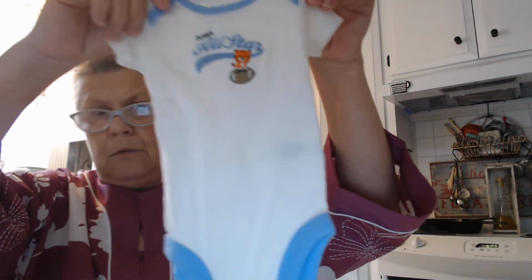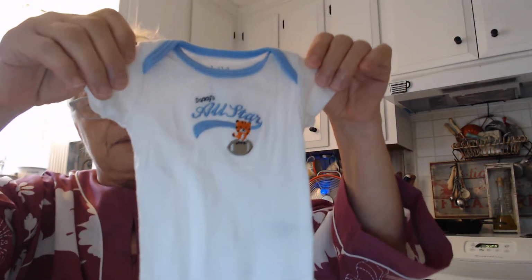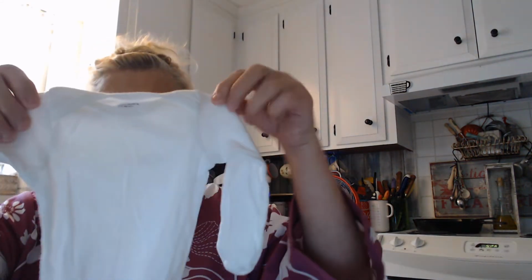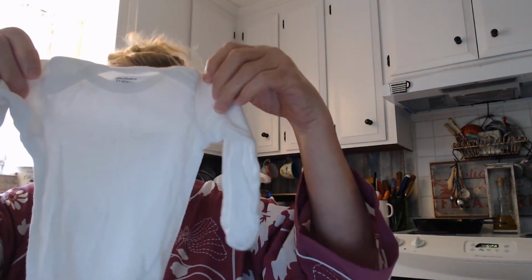This one's also by Child of Mine, and it was 50 cents. And it's a little snap tee for a small baby. Brand new. Again, you can tell because the material is very crisp and very new. And it's got that new smell. And then I also found this adorable little tee with the little cuffs for their little hands.